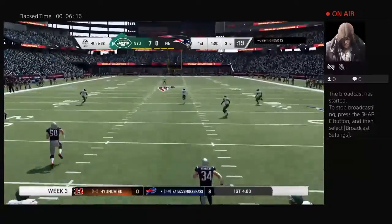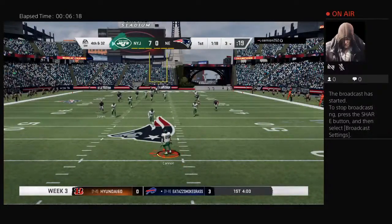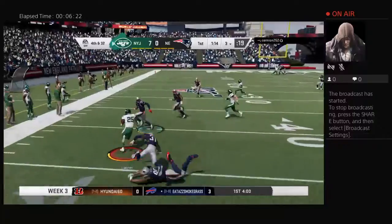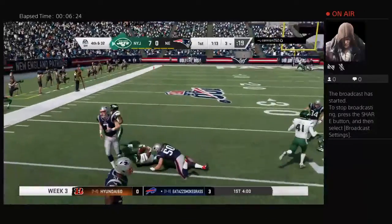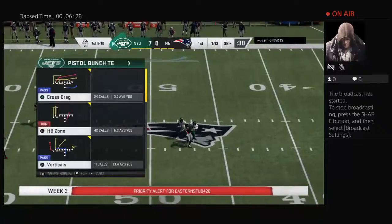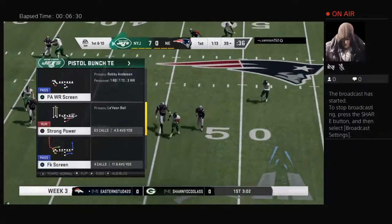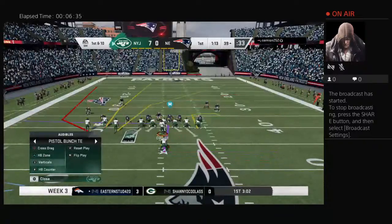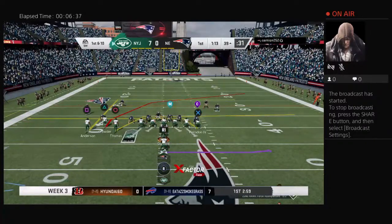And he's able to get it out quickly, and this is not a bad kick here. Fielded at the 43. A very good return that time. 18 yards. And the Jets will have a short field to work with as they take over 1st and 10. So from the 39 now, they'll come up on a 1st and 10.